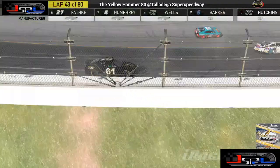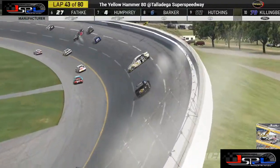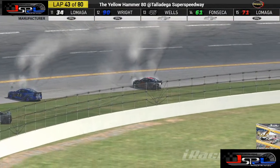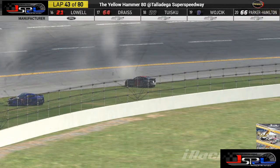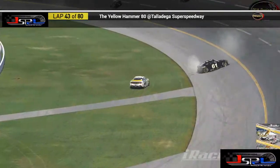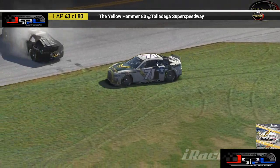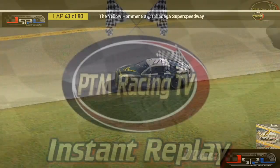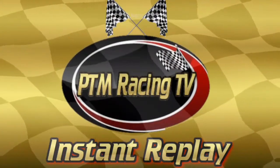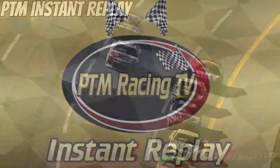Whoa, whoa, whoa, we got a little trouble down there, turn one. Problems for the 71 of John Lamarga, as well as a big wreck right ahead. Darrell Wells and Robert Tuisco involved in this one. I kind of had my eyes off the corner for a minute, watched something else for just a second in the background. Was not expecting this whatsoever. Let's take a look at the PTM Instant Replay. We're going to take a look at this here.